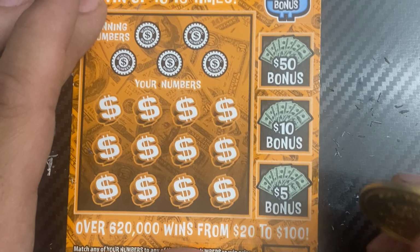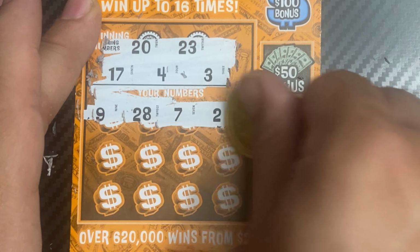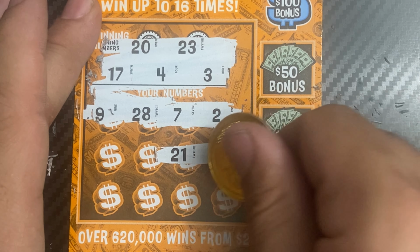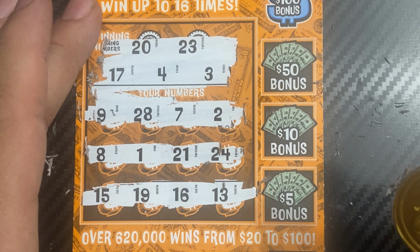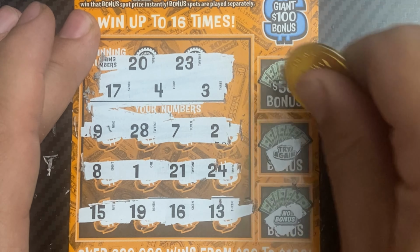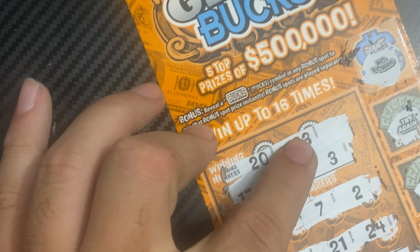Last $5 ticket, ticket 59. Winning numbers 20, 23, 17, 4, and 3. There's a 9, 28, 7 and 2, 24, 21, 1, 8, 13, 16, 19, 15. No match. Bonus, no bonus. Try again, and no bonus. So looks like ticket 59 is also a losing ticket.